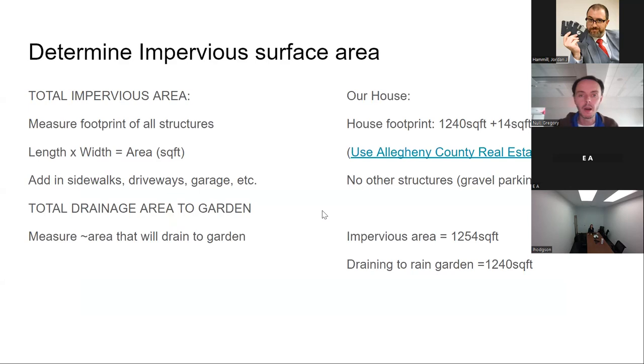All right. So now it's time to do some high school math. Go back to geometry class here. So a couple calculations you have to do. You have to measure the footprint of all your structures, your total impervious area. That means thinking about the area of your house, your garage, sidewalks, driveways, chicken coops, whatever, anything that is not sucking in that rain as it falls, okay? That's length times width, and that gets your area in square feet, okay? If you live in Allegheny County, you could go to the Allegheny County Real Estate website, put in your address, and they'll do some of this work for you.